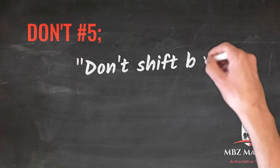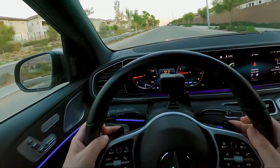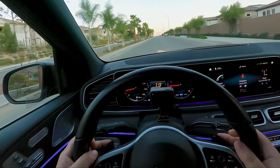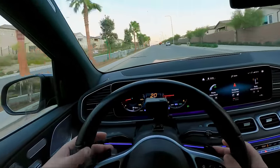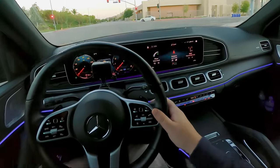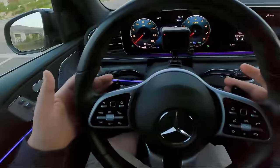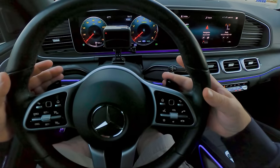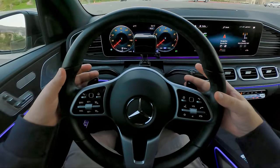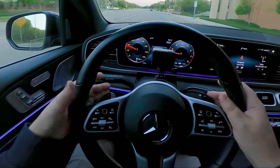Don't number 5, don't shift by mistake. This next problem usually happens to the new Mercedes owners, but also to many Mercedes veterans. If you look behind the steering wheel, you'll notice these paddle shifters with a plus sign to upshift and a minus to downshift. They are so cool that I'm gonna make a separate video on how to use them. But sometimes it can make many people nervous, especially people who never used a stick shift before.